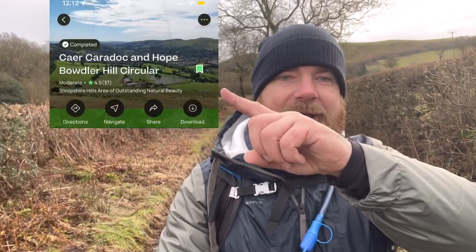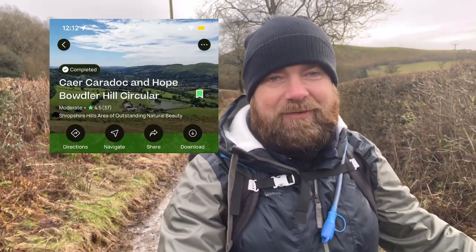What's up everyone? Just arrived at Shropshire Hills, just about to do Caer Caradoc and Bowdler Hill. I think that's how you pronounce it, Caer Caradoc. I'll probably put it in there so we can all see. I'll probably pronounce it wrong.